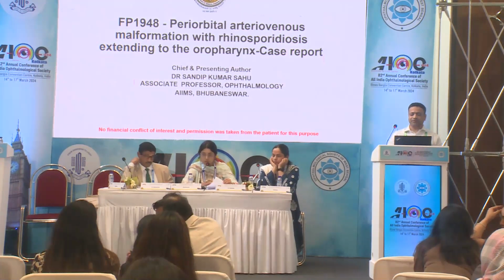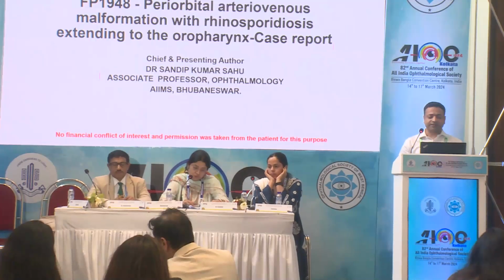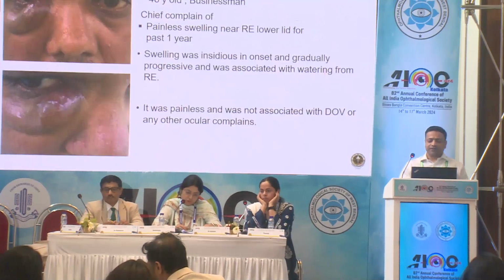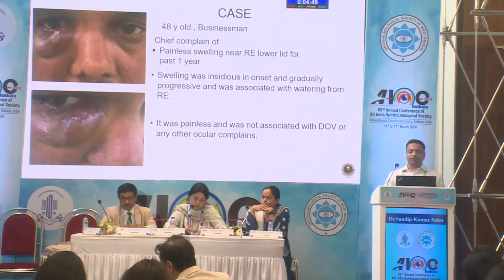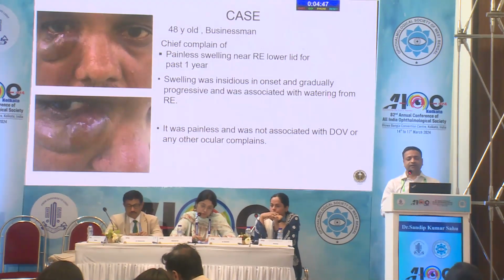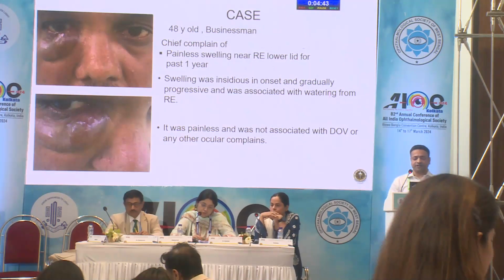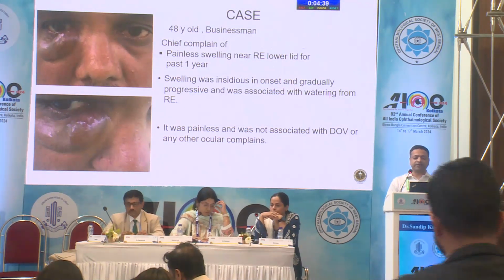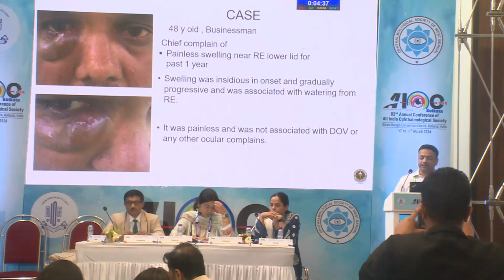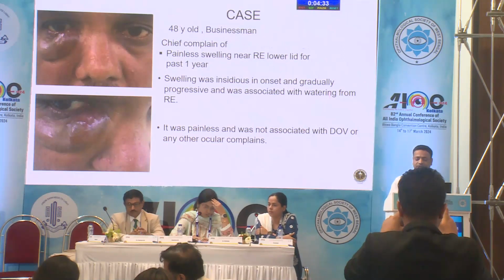This is a case report: periorbital arteriovenous malformation with rhinosporidiosis extending into the oropharynx. This is a case of a 48-year-old businessman with a chief complaint of painless swelling near the right eye, lower lid, for the past 1 year. The swelling was insidious in onset and gradually progressive, and was associated with watering from the right eye. It was painless and not associated with diminution of vision or any other ocular complaints.